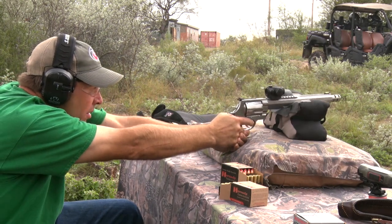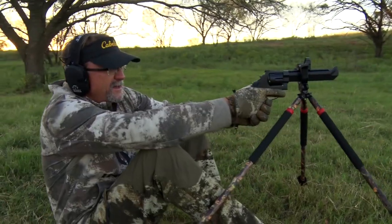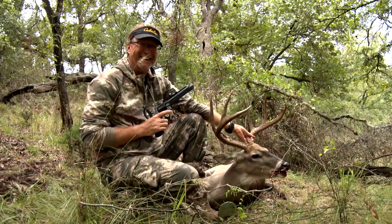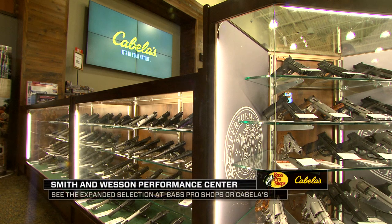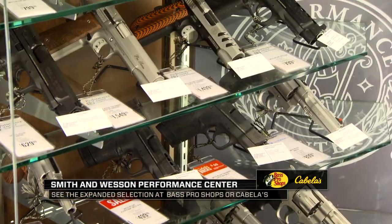I love seeing new people come into this game, saying, hey, I've done it with a rifle, I've done it with a bow, now I want to do it with a handgun. It takes a little bit of practice, and you'll be out hunting and enjoying it too. Come check out the expanded Smith & Wesson Performance Center selection at a Cabela's near you.